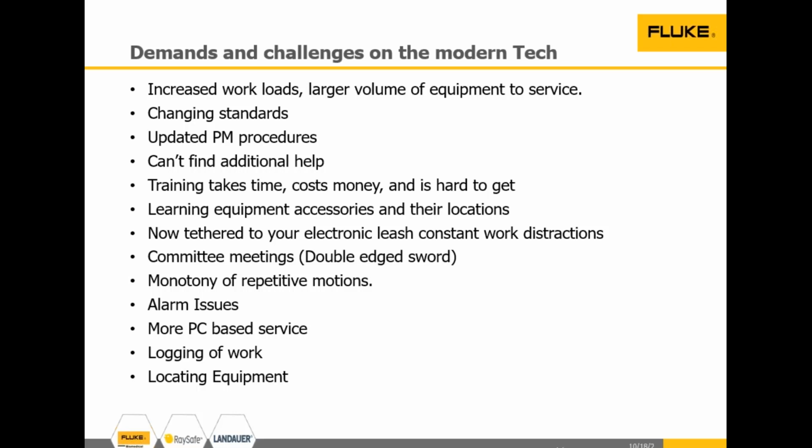More PC-based service. How much of our service is now based off your laptop? You're no longer pulling manually, you're not just doing it. You have to tether to your PC and use the software to monitor it. Alerts, IV pumps, defibrillators, hospital beds. Beds, really? Yes. Logging of work. What did I do today? How do I justify my existence? Locating equipment. We've already talked about that, but where in God's green earth is this IV pump? In the locker room, above the ceiling top. That's a place to hide them.